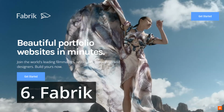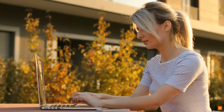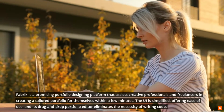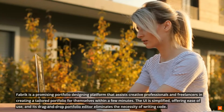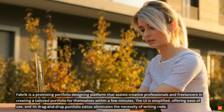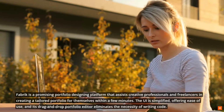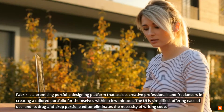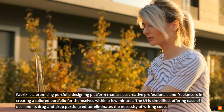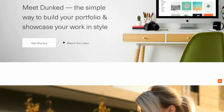6. Fabrik. Fabrik is a promising portfolio designing platform that assists creative professionals and freelancers in creating a tailored portfolio for themselves within a few minutes. The UI is simplified, offering ease of use, and its drag-and-drop portfolio editor eliminates the necessity of writing code.